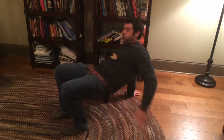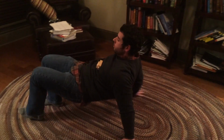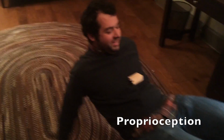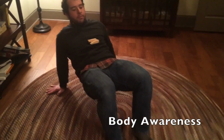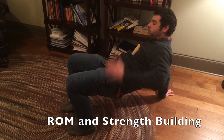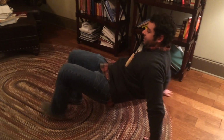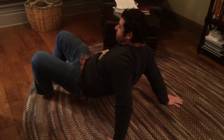Another fun activity would be to have the child balance the blocks on their tummy and crab walk around the room. Crab walking forces the child to move their body against gravity. This stimulates proprioception and causes the child to pay attention, which promotes body awareness. This activity also helps with motor planning, bilateral integration, as well as range of motion and strength building. This game would be great for children with sensory processing issues, such as those on the autism spectrum, as well as helping improve low muscle tone.